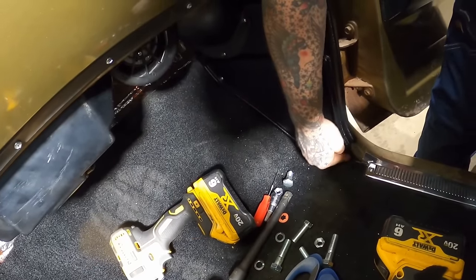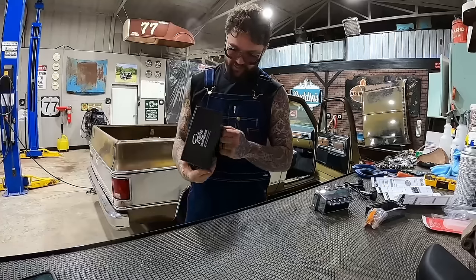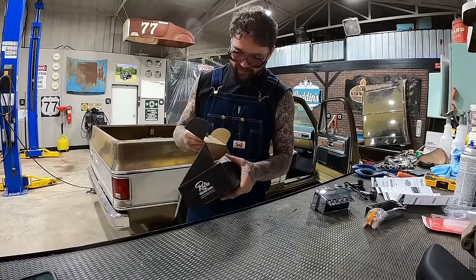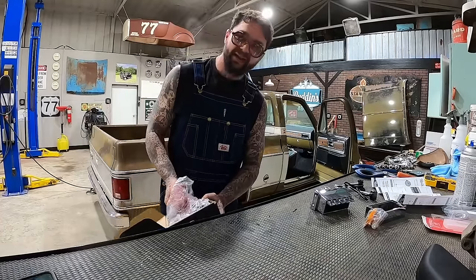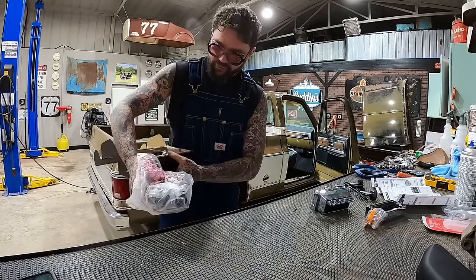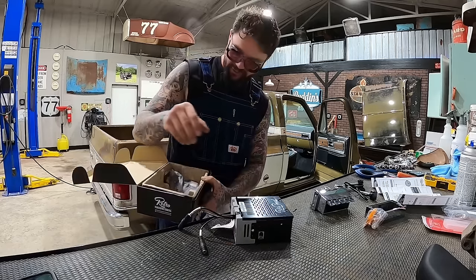Lock that panel down, and that's not gonna allow that to move. That looks good. Kick panels are in. Next step, we're gonna get a radio in. I ordered one of these retro sounds. These things are kind of updated. They have Bluetooth, supposed to have good output on them, but they look retro.